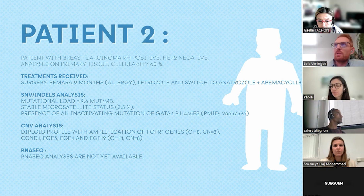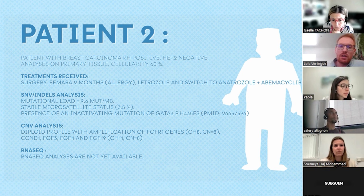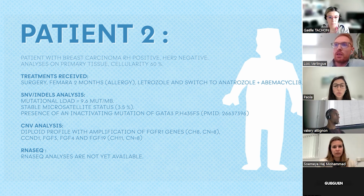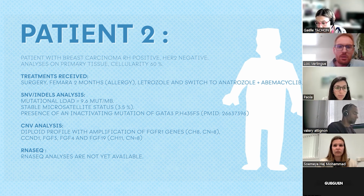For patient 2, we stay with hormone receptor positive, HER2 negative breast cancer, and this patient has a GATA3 mutation. We think it's interesting because it's a relatively rare mutation, in a gene that we don't know so much about, at least in previous years of therapy development. But it seems that there are new drugs on the horizon. There's also amplification of the FGFR1 gene, which is quite common and can be found in breast cancer, but we'll discuss the relevance of this alteration. So do you want to give your thoughts about this patient?